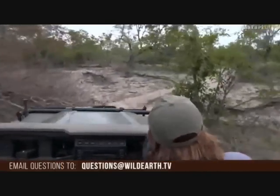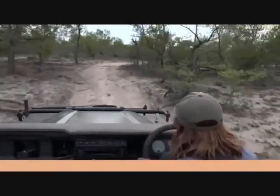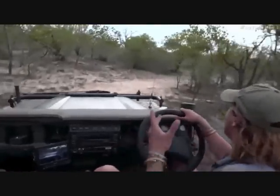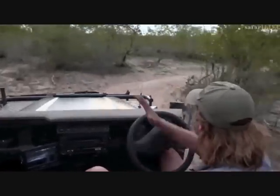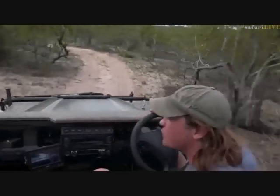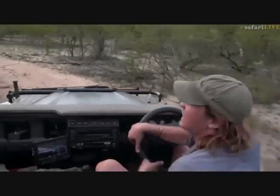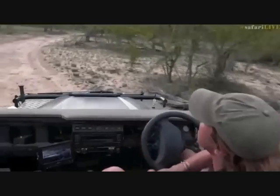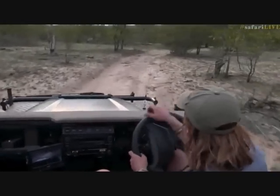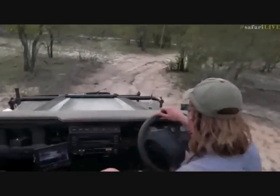Oh, we're nearly at the water hole. Hopefully there's something there. Now, of course, this is live, and often when you watch wildlife documentaries, it's action, action, action. But you must remember, most of the time those take a couple of years to make, whereas we are taking you on a real-time safari. So it's like you're sitting in Africa with me. So isn't that exciting? And sometimes when you drive around in Africa, you get to see a lot of trees and a lot of grass.